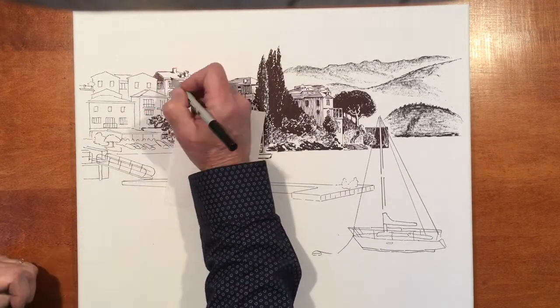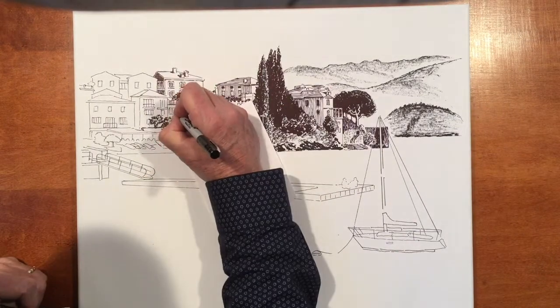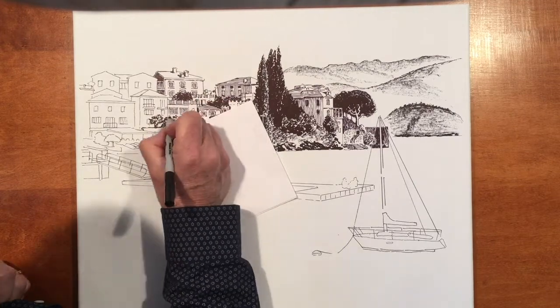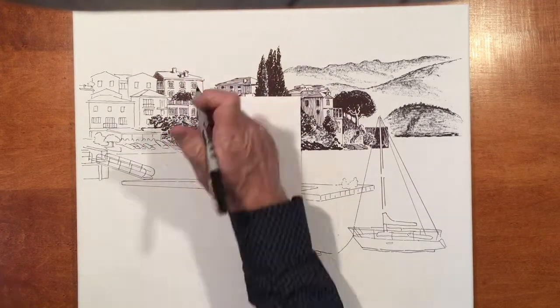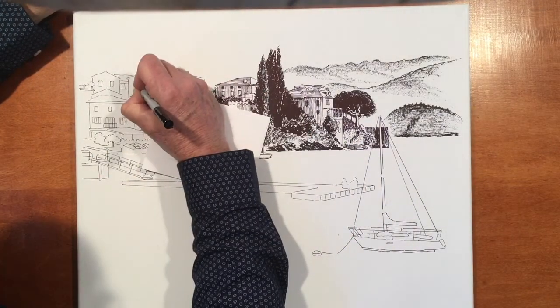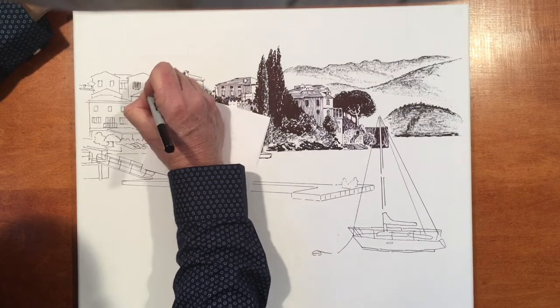Varenna and its narrow little avenues going between the buildings, just really fun to explore, going up the hills and down the other side, and find little hideaways, little restaurants. It was really fun.